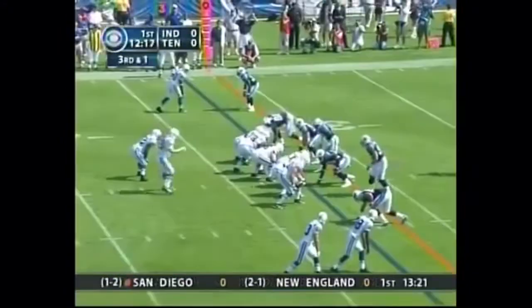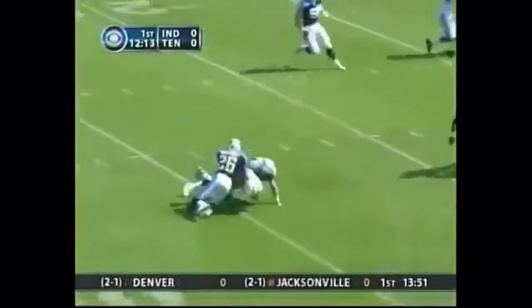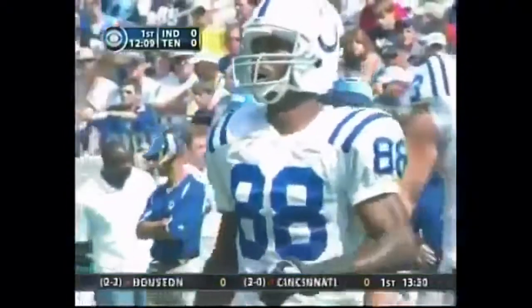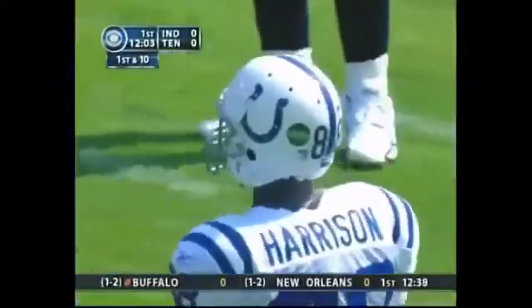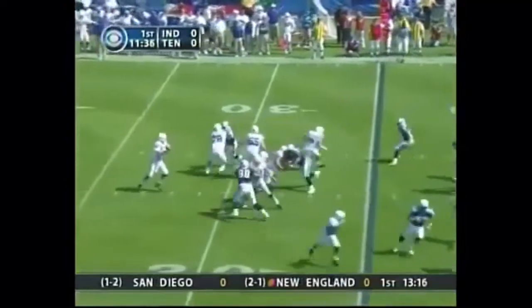Gain of 4. 3rd and a long 1. Good block by Tarek Glenn. Pass is caught. That's Harrison spinning to the 24 and tackled on the play by Sermon. The 718th time that Harrison and Manning have hooked up. Game opening drive, 1st and 10, 25-yard line.